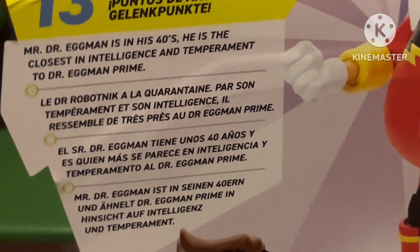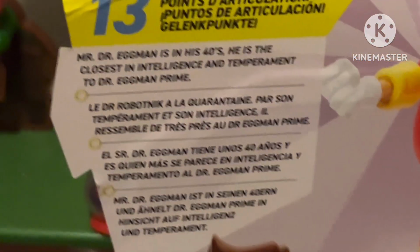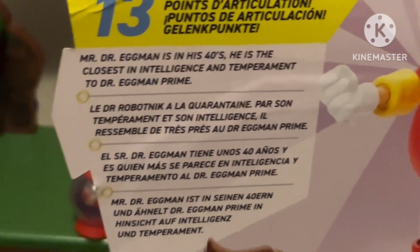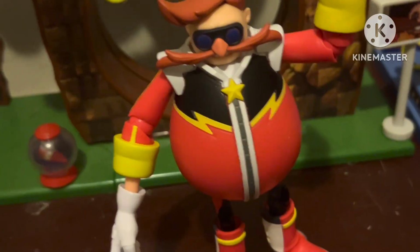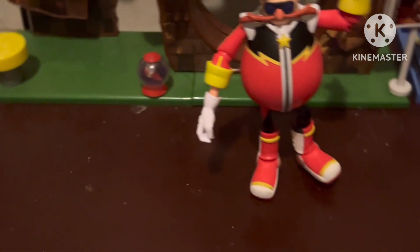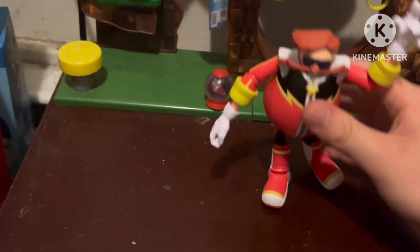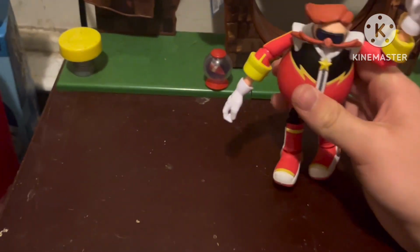Mr. Dr. Eggman is in his 40s. You're getting old, buddy. He is the closest in intelligence and temper to Dr. Eggman Prime Eggman, yeah. Again, all of them you can collect, so let's just open them. He was another somewhat hard one to open because of his arms and gloves being this way and his other one being back this way, so it's kind of hard to get him out. I had to cut out the legs first, try to get the one arm, and then, yeah.